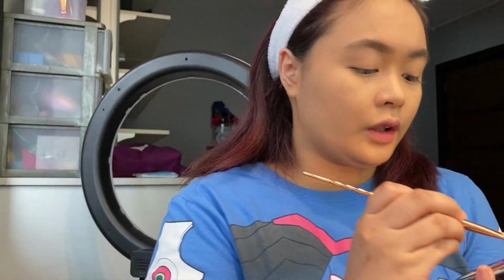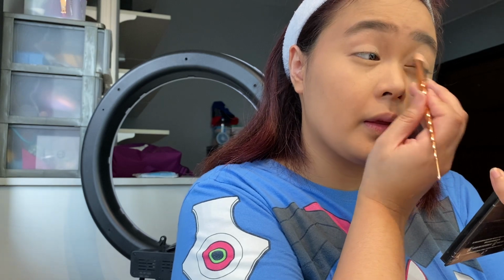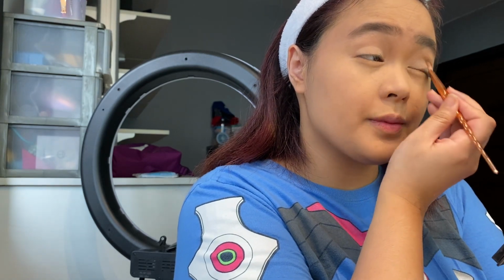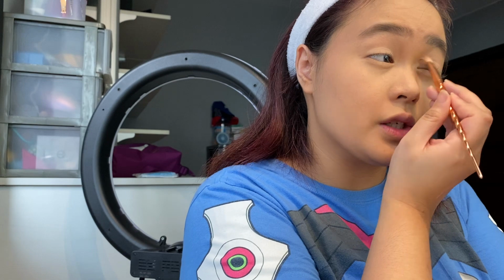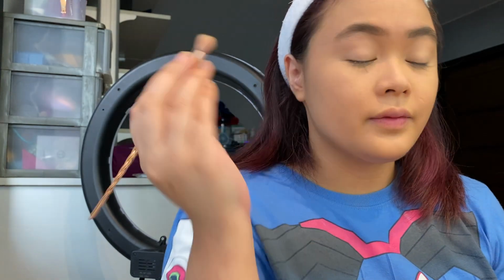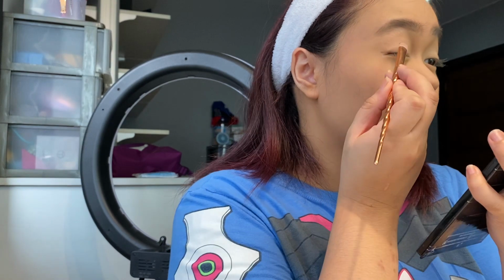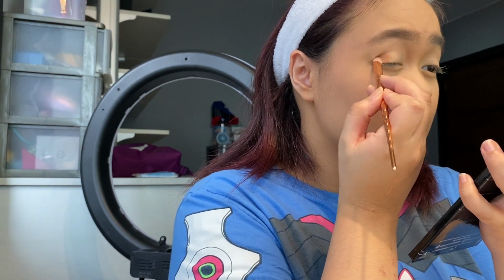Cry on My Couch all over the lid before I do anything. So that just gives me a nice base, and it kind of sets the foundation, the concealer that was there a while ago. Very neutral color. And then after that, I'm gonna get a smaller brush, and I'm going to go into Diet Root Beer, just to kind of emphasize the outsides of my lid, the outer corner.